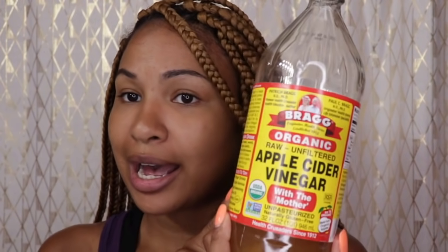What I've done is gotten the apple cider vinegar, which I already had in my cabinet. I don't really use it that much, just for my face mask and things like that. I'm going to use the apple cider vinegar instead of regular vinegar, but you can use either. Regular white vinegar works too, if you have that instead. Then I just put it into this bottle and diluted it. I put half apple cider vinegar and the rest water.